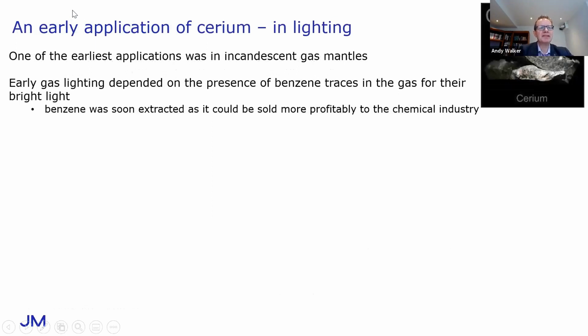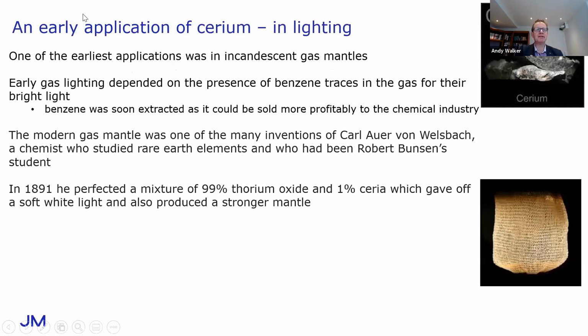So there's an early application here of cerium in incandescent gas mantles. The very earliest gas lighting, things like street lights, depended quite strongly on the fact that there were traces of benzene in the gas, and that's where the bright light came from. But then it was soon established that the chemical industry, as it was starting to grow, was a much more sensible and much more profitable place to sell the benzene. So it was extracted from the gas and then used within the chemical industry.